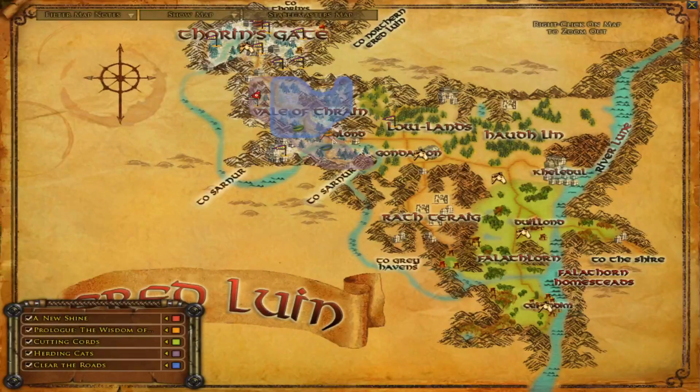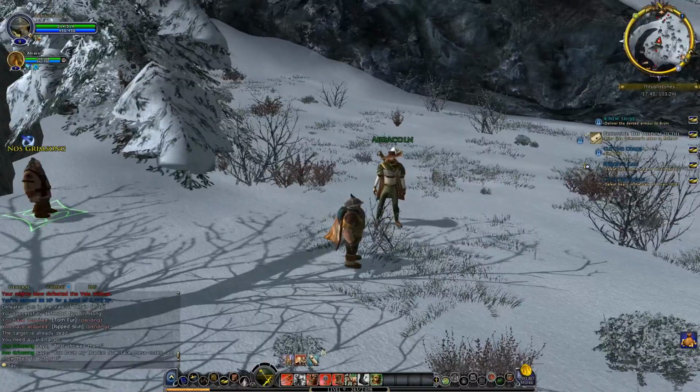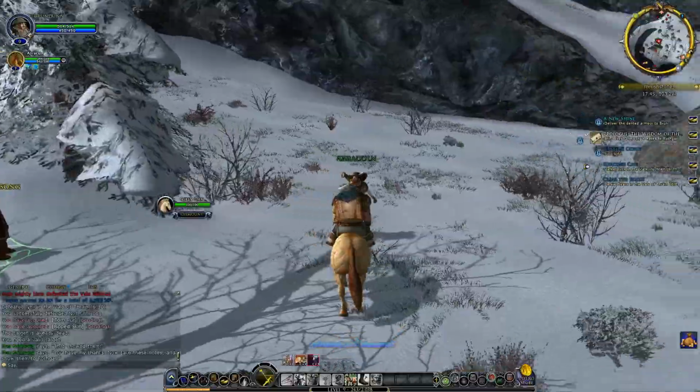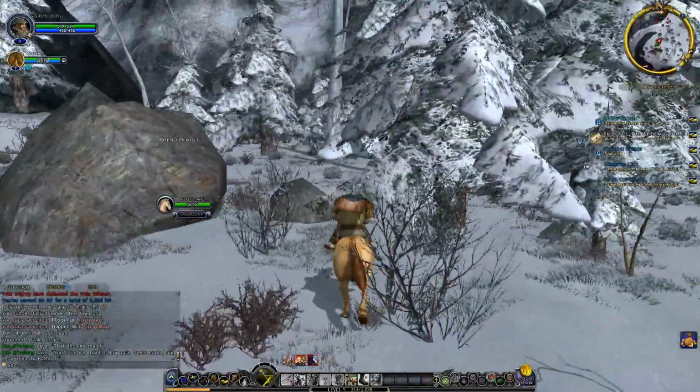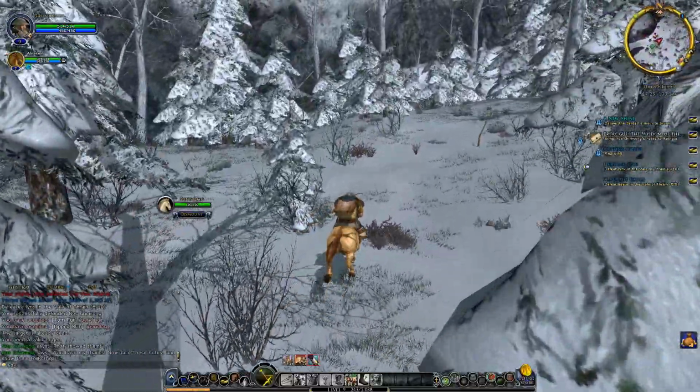Alright, so it looks like we have to head back down to Noglan. But since we're already this far north, I think we should just head up to Thorin's Hall and talk to Brunny the armor smith. If you'd like to accompany me there, Abracoln. I'd be more than willing to.